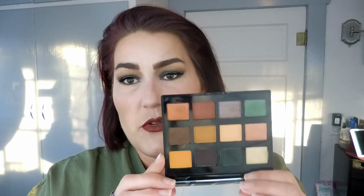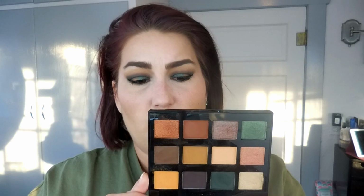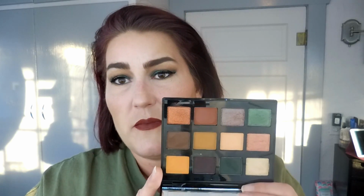This palette comes with 12 shades, as you can see, and each one of those pans has 0.03 ounces of product in it, which is just a tad bit smaller than a single shadow pan that you would get from, say, ColourPop. So they're decent sized pans, and I believe it was $12.99 when I purchased it. It might have been on a sale.